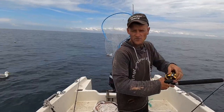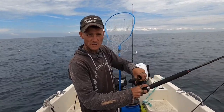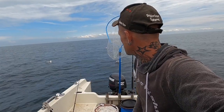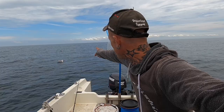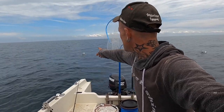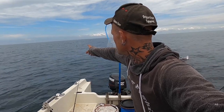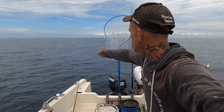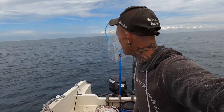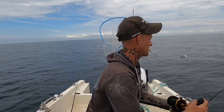Thought we had a fish on then. No fish on. False alarm, guys. Drag did go. Stay tuned. Hopefully it goes off in a minute. Get a fish. Check that out, guys. Can you see the dolphins? There it is. It's a dolphin all on its own. Fantastic, we love that. We love the dolphins and wildlife, guys. Let's get these turbos. Guys, my line's just gone flat.